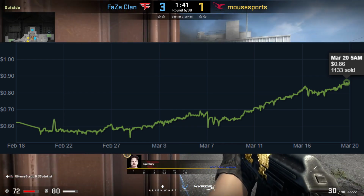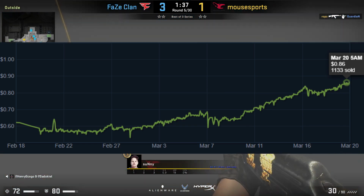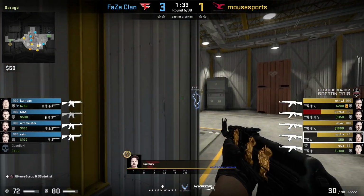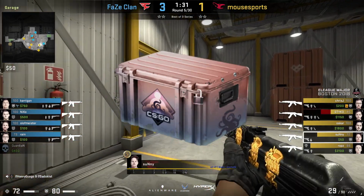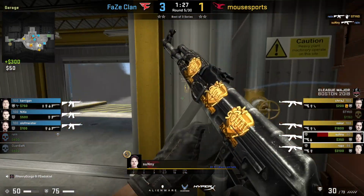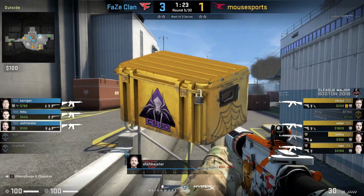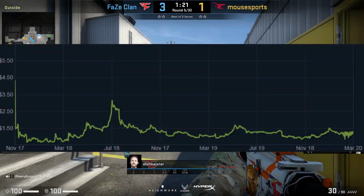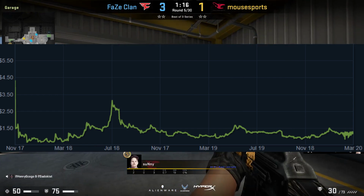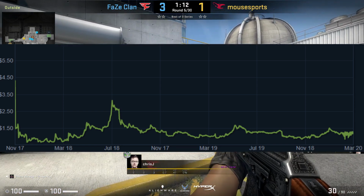Now, personally, I am invested into the Riptide case. I've got a couple hundred of these. For me, I am just very hesitant to see where the future lies for these Riptide cases. We've got the Dreams and Nightmares case, which is going to be coming down in price very significantly very soon. And I'm someone who invested big into Shattered Web, and Shattered Web really hasn't been able to show too much growth over the couple years it's been there. I mean, the case right now is sitting at $1.25-ish, and there's very little growth on this overall.